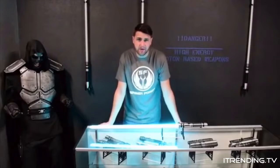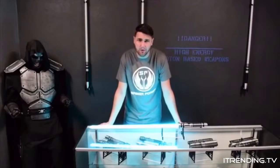Adaptive Saber parts are a comprehensive system that lets anyone build a movie-quality prop. But these sabers aren't just for display.